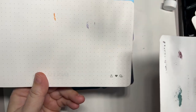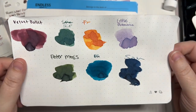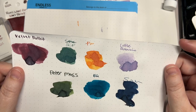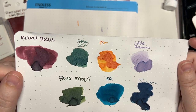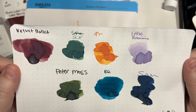We do get some bleed through, so you're probably not going to want to put giant swatches of ink on it, but I feel like the ink held up really nicely. Robinia, for some reason, is feathering like crazy, whereas the rest of them aren't really doing that. Velvet Ballet a little bit in the text. Edward Gardens, too. So it looks like you can get some feathering on this paper.